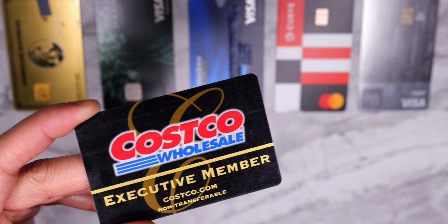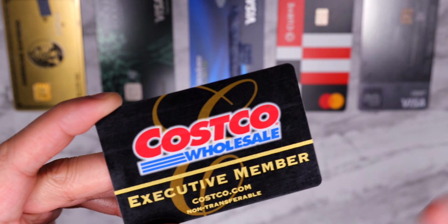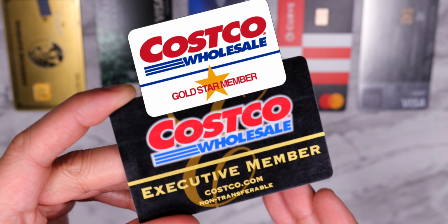I got the Costco executive membership card because if you're able to spend $250 per month, you're breaking even on the Costco membership compared to if you're buying the lower version of the Costco card.